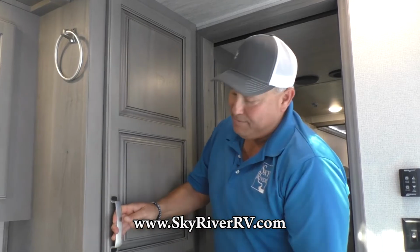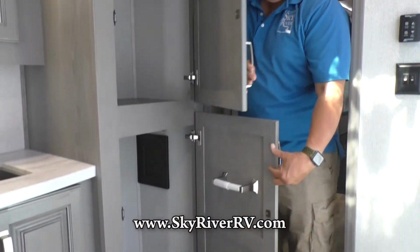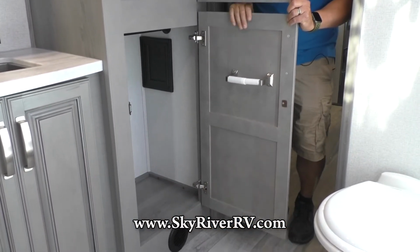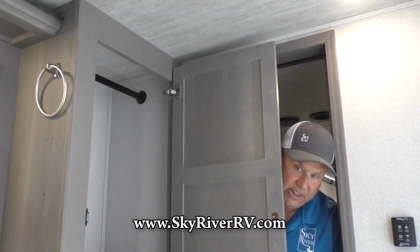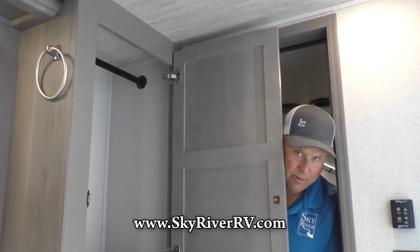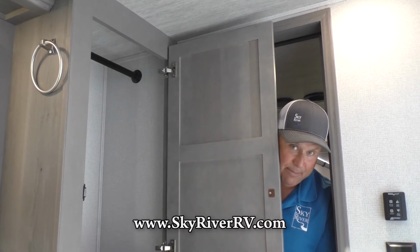They're extremely well designed. You definitely have enough cabinet space for everything that you need. You know, all the little things that they think about as far as creature comforts and making sure you have everything you need. You got your nice little toilet paper holder right here built into the cabinet.